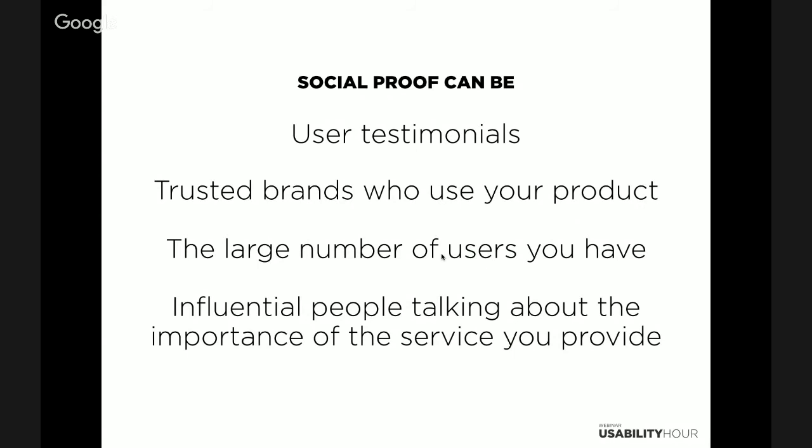You should mention that. Or let's say you've helped 10,000 people. You should say, you know, join 10,000 other people. Because in my mind, if 10,000 people trust you, I can trust you. Okay? And it can also be influential people talking about the importance of the service you provide. That might be a little confusing, but I'm going to get more into that in a minute here.